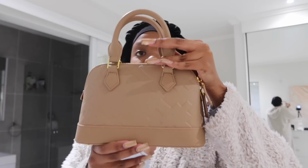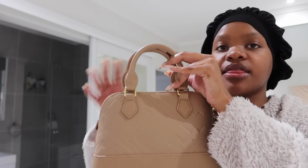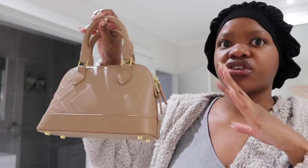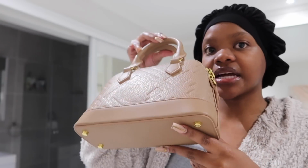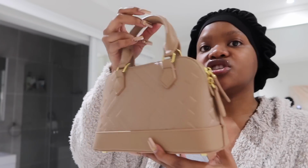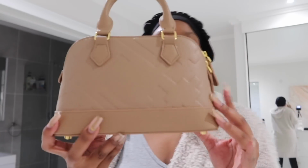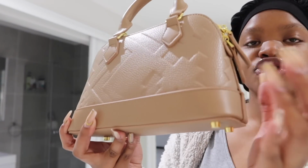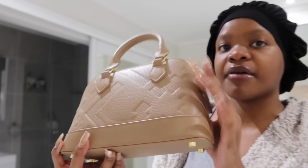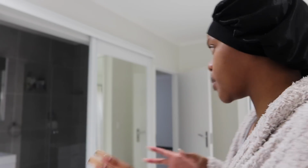So this is the bag that I got. This is the Galxboy Dome bag in the nude beige cream embossed color, and she is stunning. She's got gold hardware, and she is a mini bag. She is very mini, but she is stunning. I love the embossing on here. It's just so much better than that print. I've got the other one. I'll show it to you. Let me actually just go get it now so we can talk about it.